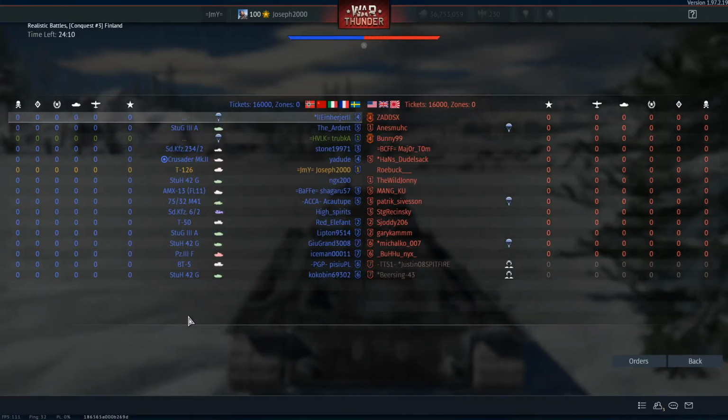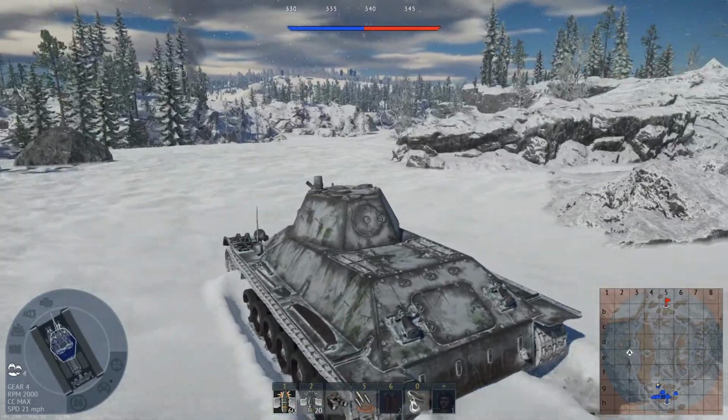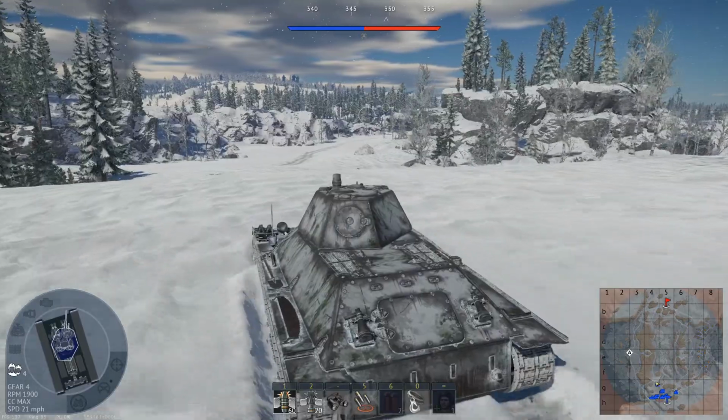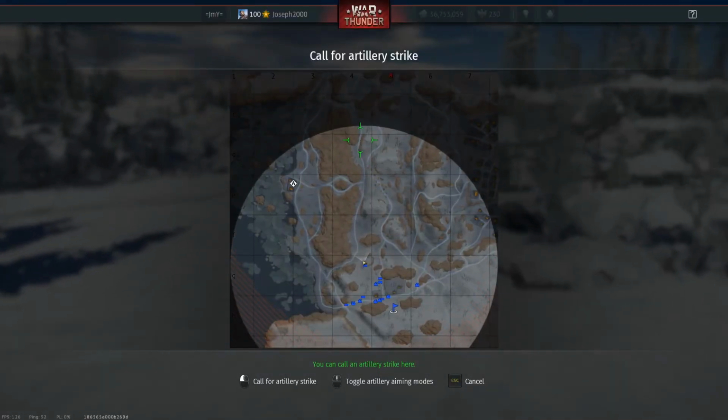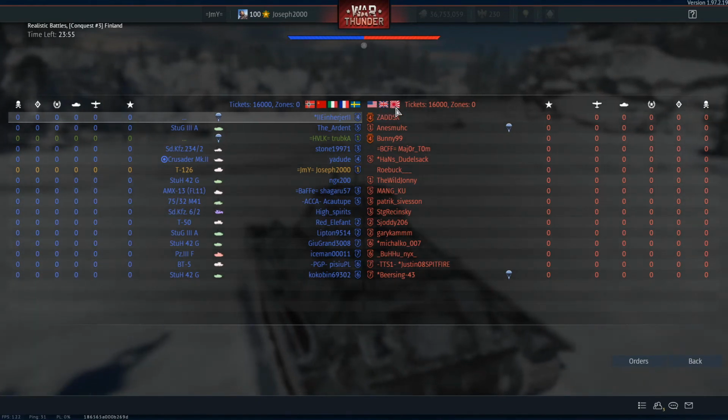Let's have a look at the team. MX-13, yeah, that's going to be 3-3. That's fine by me. So we don't have stellar mobility, but we can at least get into a good position early. So we're fighting the Americans, the British, and the Japanese.